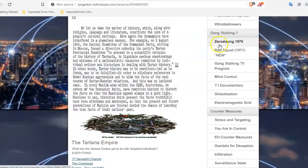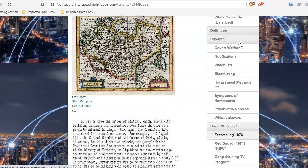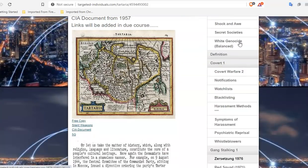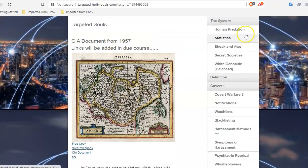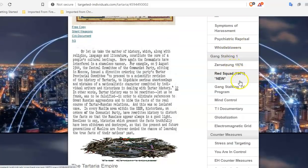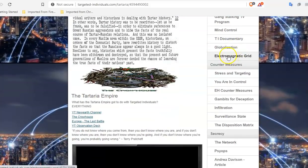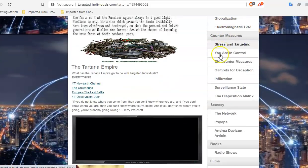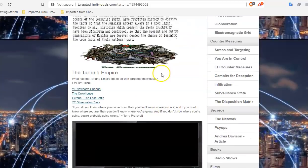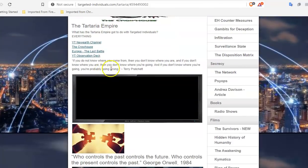As you can see, there's heaps of stuff down the side here as well, all about how they go around blacklisting people. We've got vaccines and human predation, watch lists, gang stalking, mind control, electromagnetic grids, surveillance states, psyops. So lots of interesting stuff here, and a couple of links to some videos.